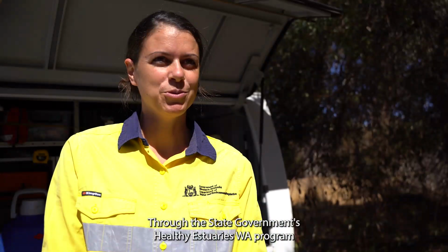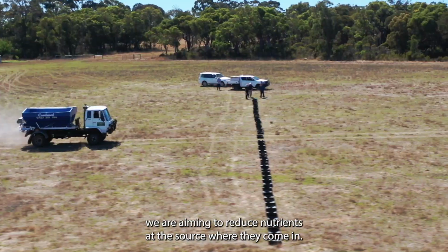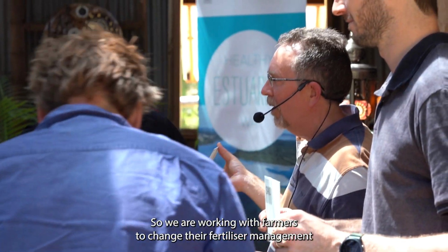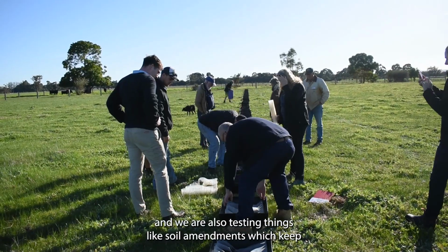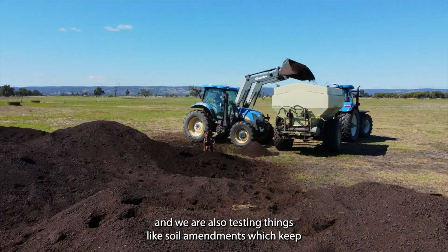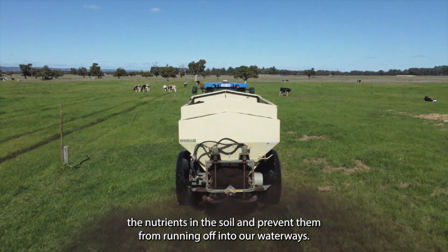Through the state government's Healthy Estuaries WA program, we are aiming to reduce nutrients at the source where they come in. So we are working with farmers to change their fertilizer management, and we are also testing things like soil amendments, which keep the nutrients in the soil and prevent them from running off into our waterways.